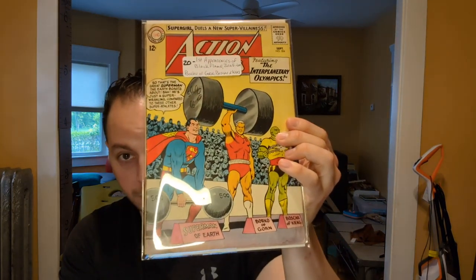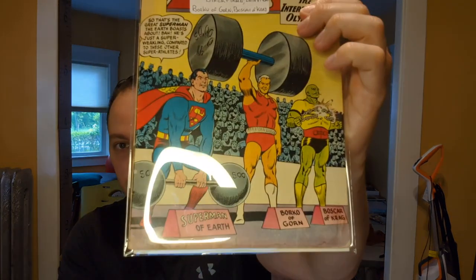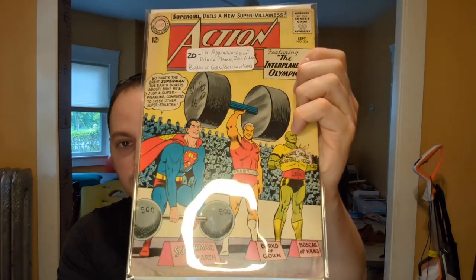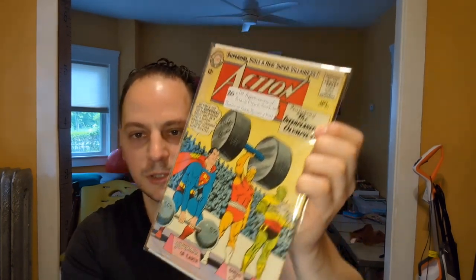So first book I picked up, DC, got some Action Comics. It's a Silver Age 12 cent, issue number 304. Can't wait to read this title. I mean, this issue, it's first appearance of the Black Flame, Zora Vi-Lon, Orku of Gorn, and Boskin of Cross. Basically, these guys here in the front. I don't know if these guys are their first appearance, but the first one, the Black Flame, is the first appearance in there. And it talks about the Interplanetary Olympics. So Superman competes in the Olympics with some other interplanetary, you know, strong people. So should be a pretty good read. I'm excited for that one.